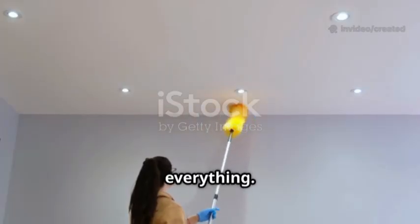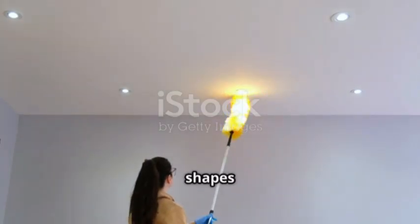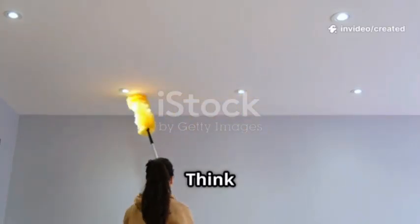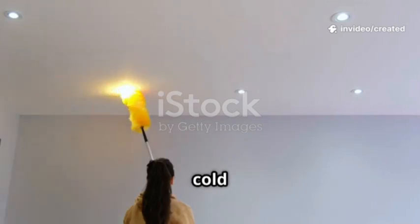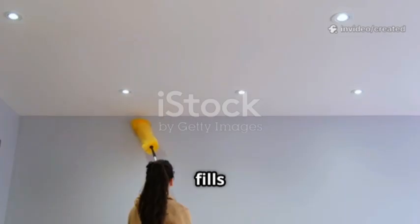Lighting changes everything. It's the unsung hero of interior design, the silent influencer that shapes our perception of a space. Think about it. The same room can feel cold and sterile or warm and inviting, all depending on the light that fills it. Harsh overhead lights highlight every flaw. They're unforgiving, casting stark shadows and revealing every speck of dust, every imperfection on your walls and furniture. It's like living under a microscope, constantly reminded of the things you haven't gotten around to fixing.